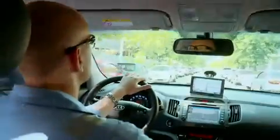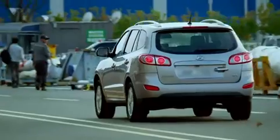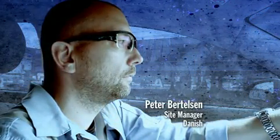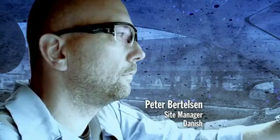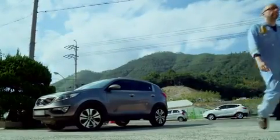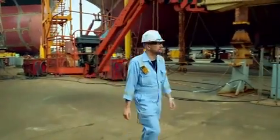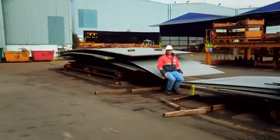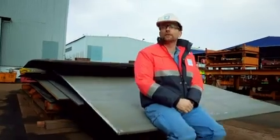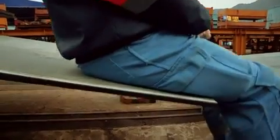I started out as a car mechanic 25 years ago, and now I'm here. Korea. Peter Bertelsen has been a shipbuilder for the last 11 years. I like this, going out, looking at things being built, big things being built. For me, it's the best job. Originally from Denmark, Peter now lives in South Korea full-time. This is what I do for a living. If you bring my son here, he'll probably love it.